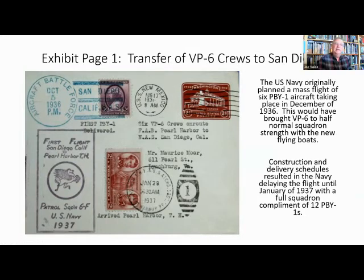The Navy had originally intended this mass flight to only involve 6 aircraft and to be conducted in December of 1936. But construction and delivery schedule of the PBY-1s coming from Consolidated Aircraft were accelerated enough that it resulted in the Navy delaying the mass flight until January of 1937. So a full squadron complement of 12 PBY-1s could be flown in the mass flight to Pearl Harbor for Patrol Squadron 6. This decision didn't take place until late in the year.